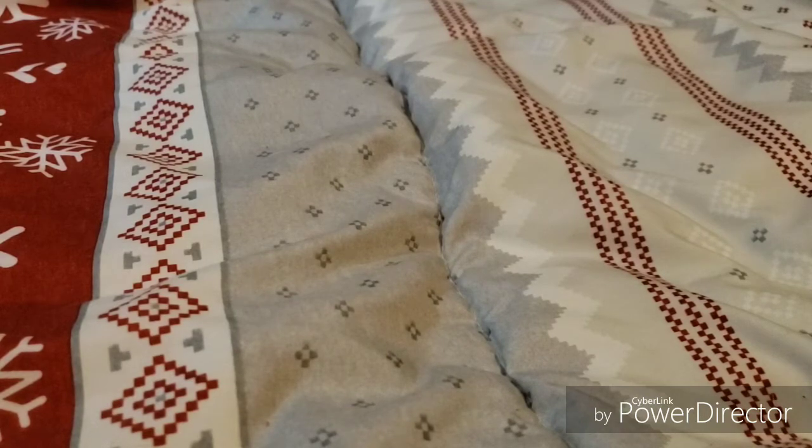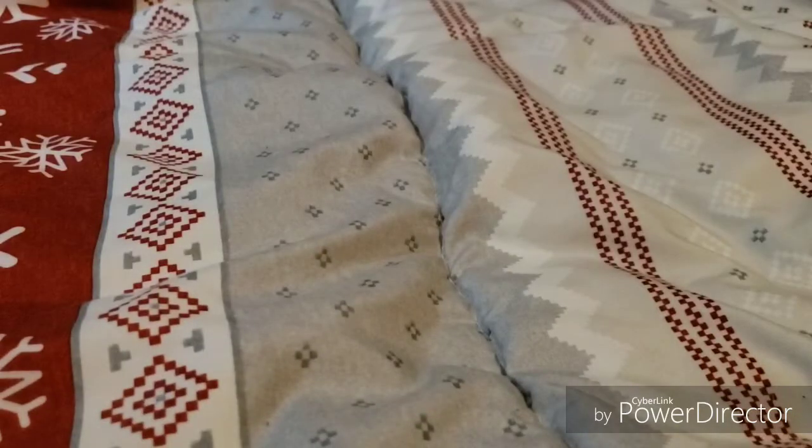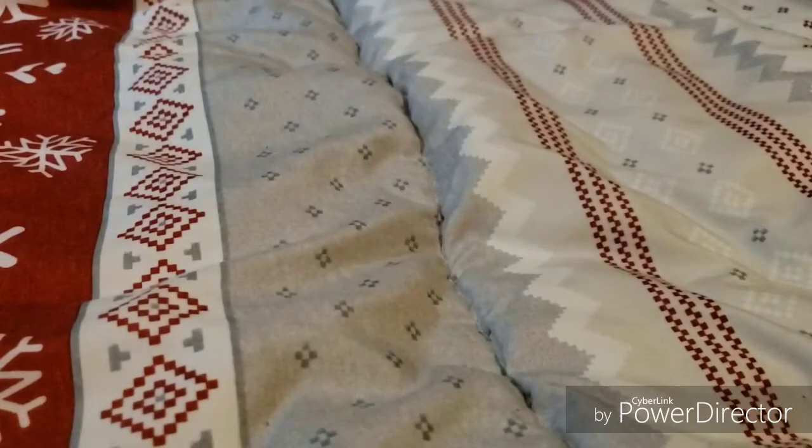And then I have a sample in Juicy Fruit, which is supposed to be a dupe of the gum. And it smells just like it. It's amazing how it literally smells like you opened a pack of Juicy Fruit and just sniffed it. Oh, that smells so good. I love Juicy Fruit. I don't chew gum that often, but when I was little, I used to chew Juicy Fruit a lot.